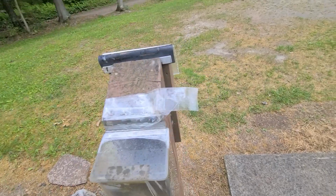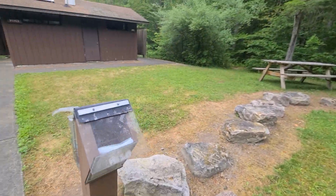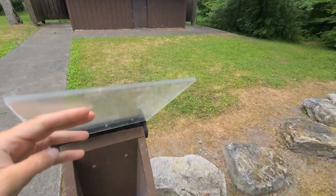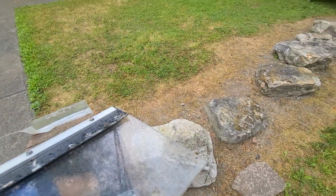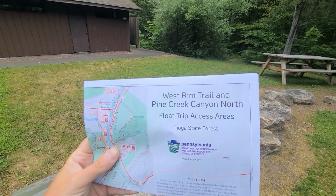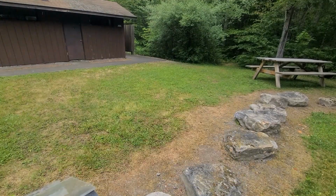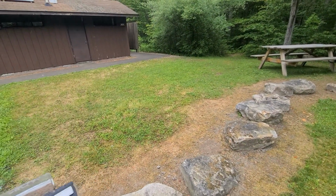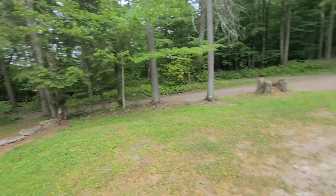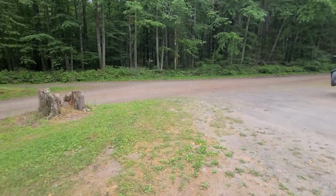Cool. It is starting to rain. So, it's over here. Oh, a better map. The West Rim Trail, Pine Creek. I might as well take it. I'll check it out when we get to the campground. All right. Maybe we'll find an animal out here since we're the only ones here.